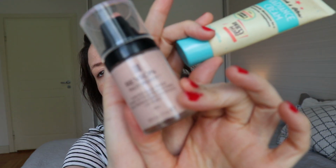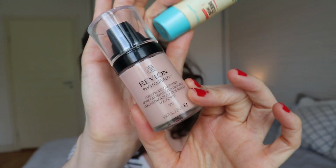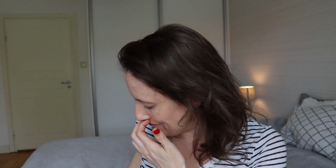So I use this glow lotion, and then I put this pore filling primer from Revlon in my T-zone. I'm going to do my eyeshadow first, like I normally do. I'm going to use some of these lighter shades, maybe an orange shade from the Morphe 35M palette and that kind of thing. So hopefully I can balance this.